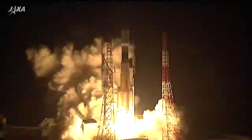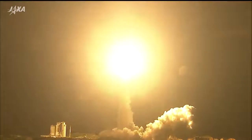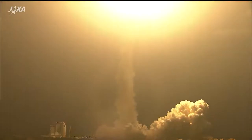And we have liftoff. A rising sun over the land of the rising sun as JAXA's H-IIB rocket and the H-IIB-9 cargo craft take flight. Roll, pitch, and yaw program in effect. The H-IIB rocket takes flight to the International Space Station.